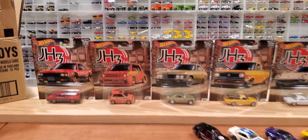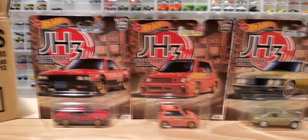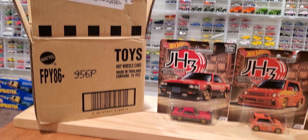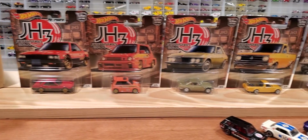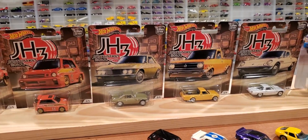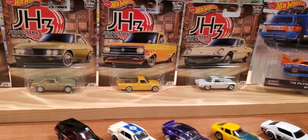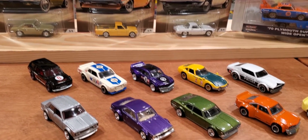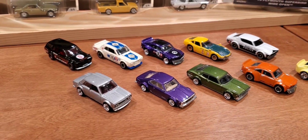As for the Japan Historics 3, there are 2 of each car in case code 956P, so that's a sealed case as well that I've opened up. So I've got one set I'm going to keep on the card for that fantastic, beautiful artwork that you see, and one set that we're going to open up for you to review and park alongside these amazing previous waves of these cars. So let's just take a look at Japan Historics 1.